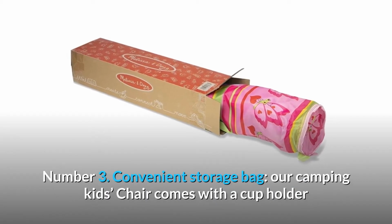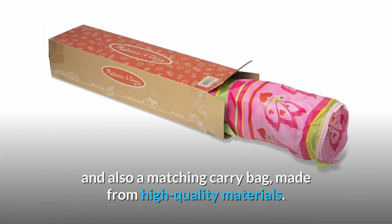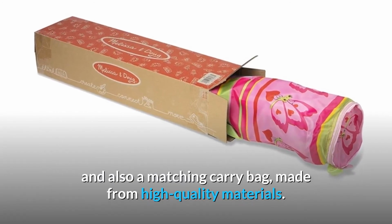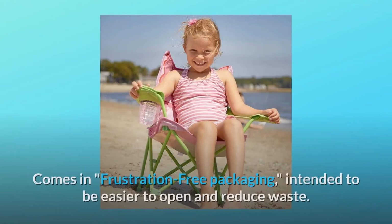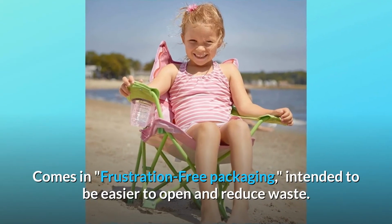Number 3. Convenient storage bag. Our camping kids chair comes with a cup holder and also a matching carry bag, made from high-quality materials. Comes in frustration-free packaging, intended to be easier to open and reduce waste.